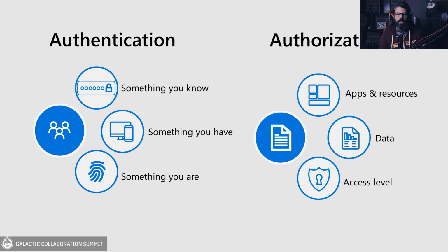Now, once you've authenticated, you are then authenticated to have access to an environment. But there's another level after that. What resources are you authorized to consume once you've been authenticated? And that's important to understand. So look at your access level, what sort of data do you have access to, and also what are the apps and resources you have access to.